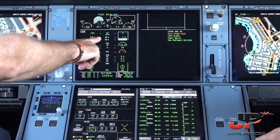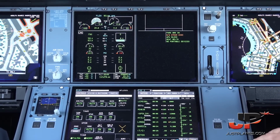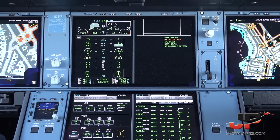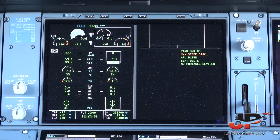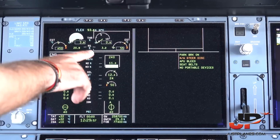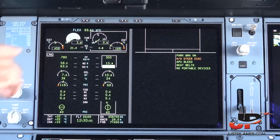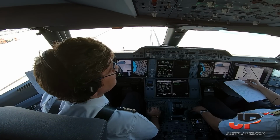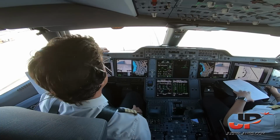Beginning with N3 running, N2. And now the fuel flow. Ignition, alpha and fuel flow. N1 EGT is increasing. After start checklist. After start, anti-ice, I'm not required. After start checklist complete. So ready to taxi.